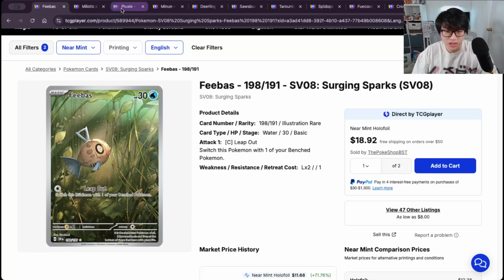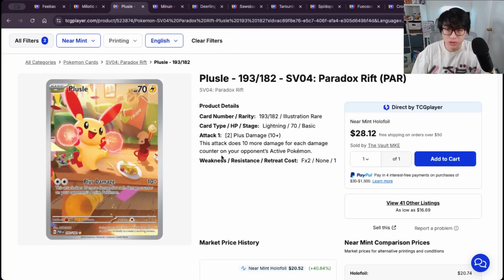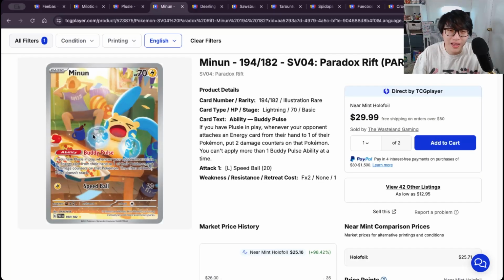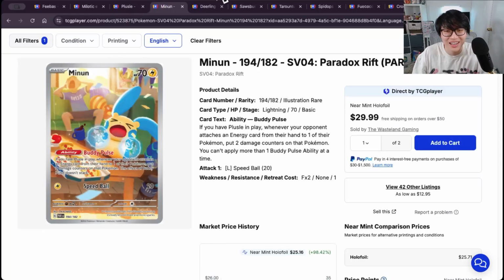So that was the first one I want to talk about. The next set is the Plusle and Minun from Paradox Rift. If you guys didn't know about this one, this is from a more of an older set from the Scarlet and Violet era at this point, even though it's still like newish, right? You can see Minun and Plusle, two opposites, right? They're the plus Pokemon and the minus Pokemon. And you can see in the background, the trainers are also similarly colored and have a similar expression to the Pokemon themselves. They look to be a family.